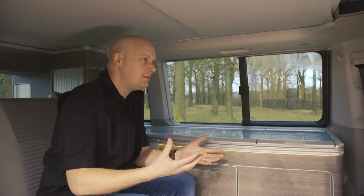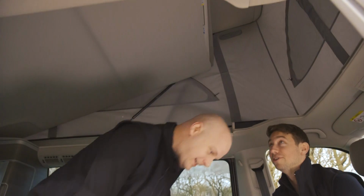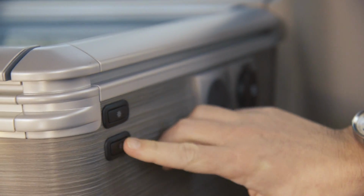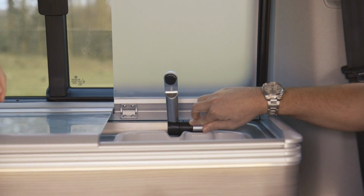To me, it seems a little bit cramped in here, don't you think? It can be a little. Oh my God. Now, we can stand up in here. A standard 3-pin socket over here, so you can plug pretty much anything you want into there, I guess. We have a fridge, a gas cooker hob. Lift it up, gives it a squirt. Excellent. I know.